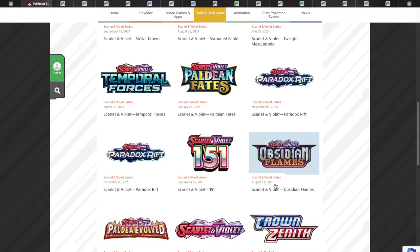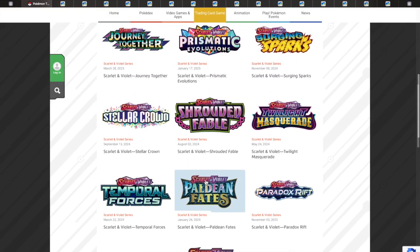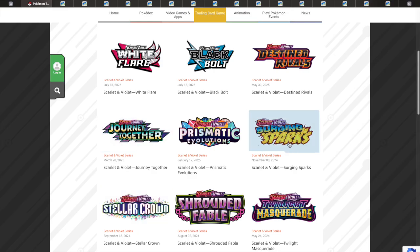Flames, came out in August, and one of my favorite sets, the 151, was released in September 2023, and we got Paradox Rift, we got Paldean Fates in January of 2024, then we got Temporal Forces, Twilight Masquerade, Shrouded Fables, Stellar Crown. Surging Sparks was released in November 2024. I think this set was one of the main sets that brought up a big change in the Pokemon community, which I'll be talking about later in the video.